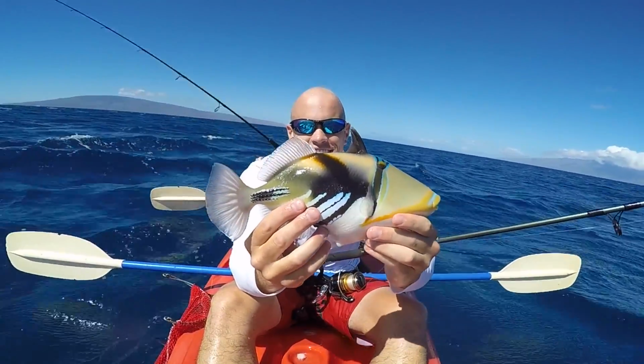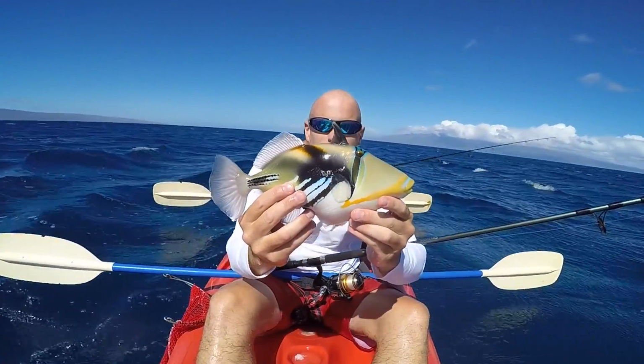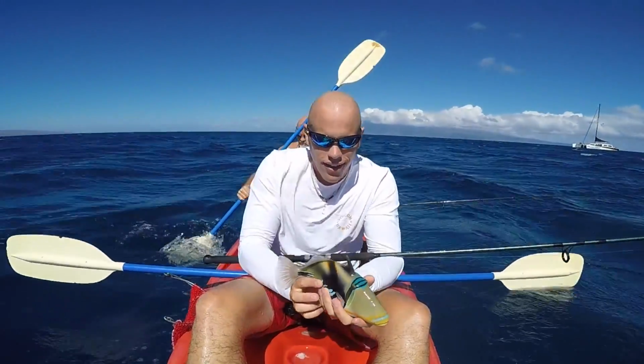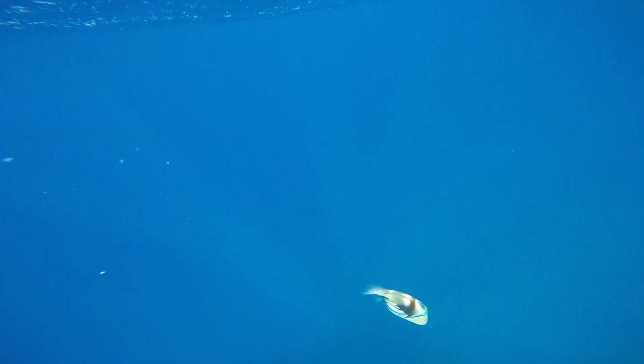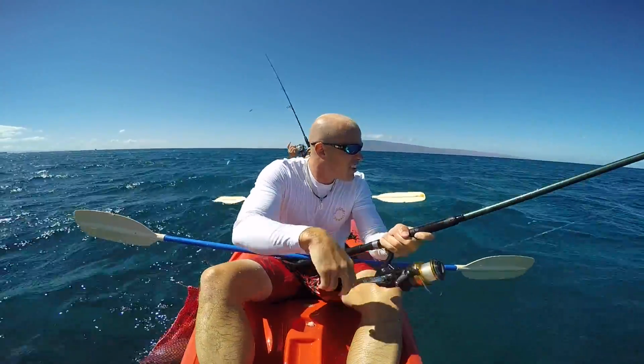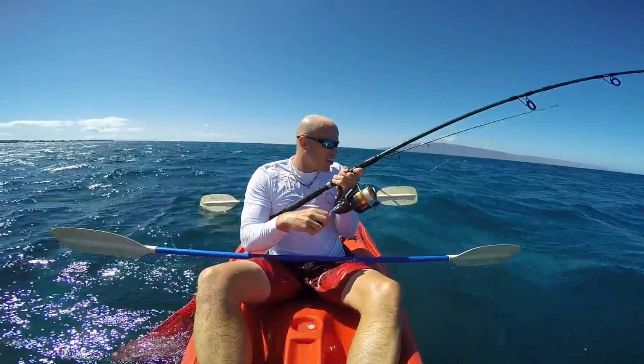The colors on that fish are so cool. It's called a humuhumunukunukuapua'a. Honey hole, guys. I mean a honey hole. Love ocean fishing. The water was so clear you could see your fish coming up from a long ways away. If you hung your bait halfway in the water column, sometimes you could see the whole school approaching it. Hooked up again here.